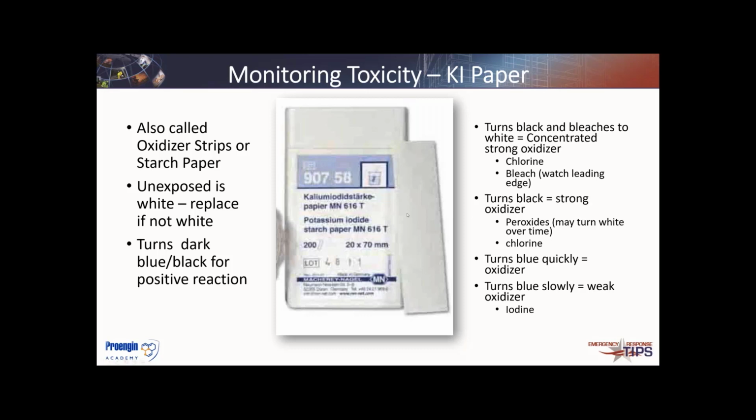So when I have my KI paper, the color you're looking for is a dark, dark blue. But the reality is you'll have some materials that turn it black almost immediately, but then it bleaches white. That's things like chlorine and bleach that will do that, so chlorinated solvents that are strong oxidizers. When it turns black and generally stays there for a length of time, it may turn white later, but generally our peroxides are doing that.